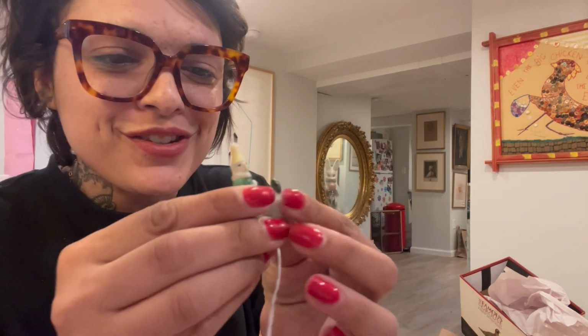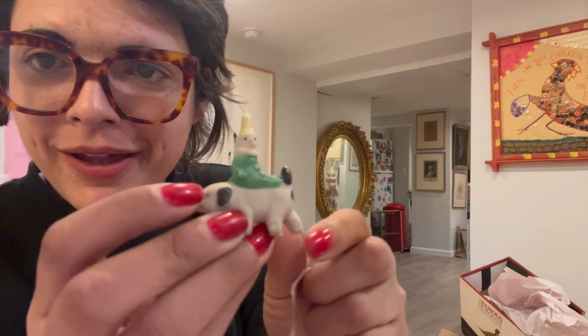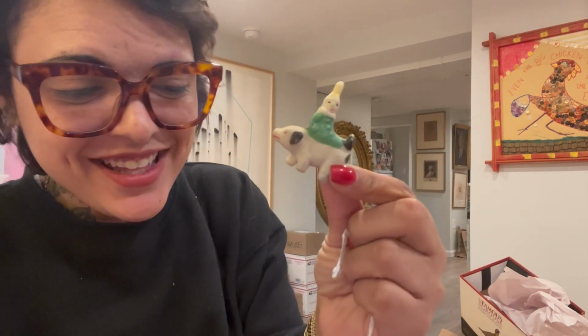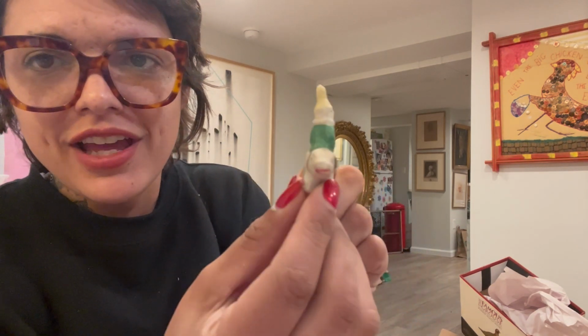Speaking of miniatures, oh my gosh, let me get the tag off this thing. This is so funny. It's a little bisque clown on a pig. How fun is that? That was $5 and 20% off starting. How much fun.